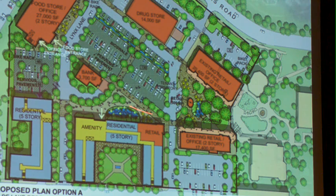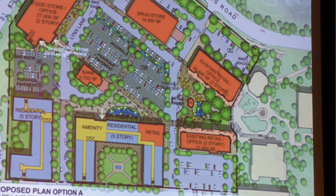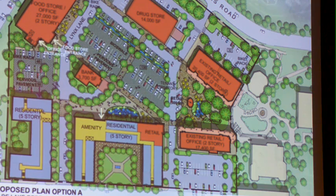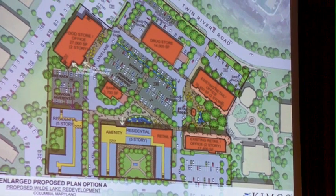You'll see a different color paving here, which Tom Repsher is going to talk about in a moment, and that's a new type of pavement, a pervious type pavement that we are required to have under some of the new Maryland stormwater regulations. But additionally on this plan, you'll see that we've added bike racks in a couple of locations where we think would be appropriate, spread out across the site.